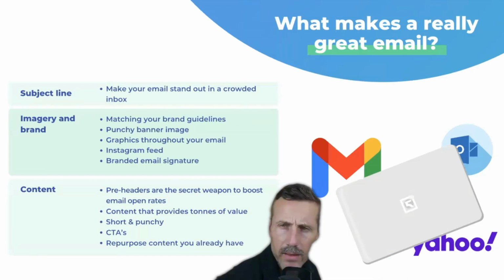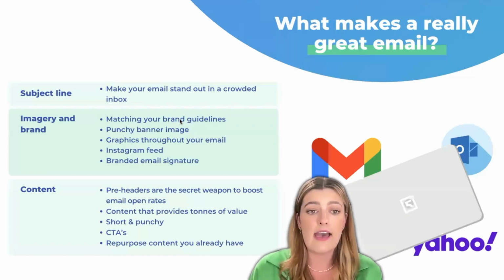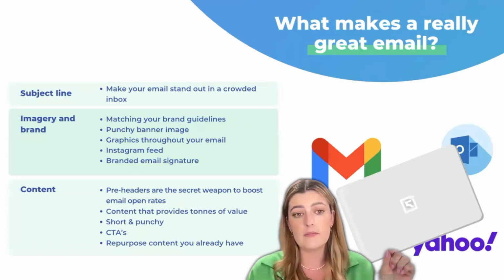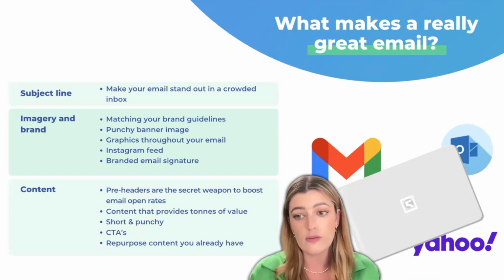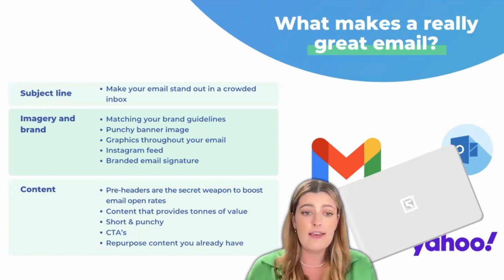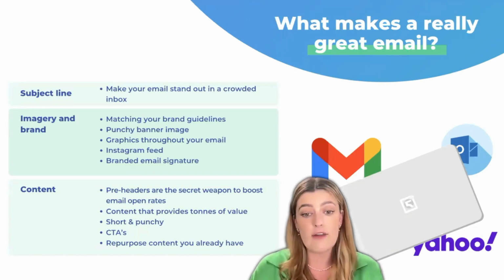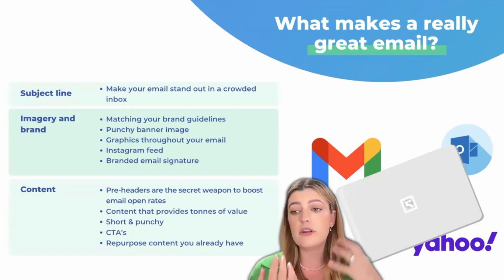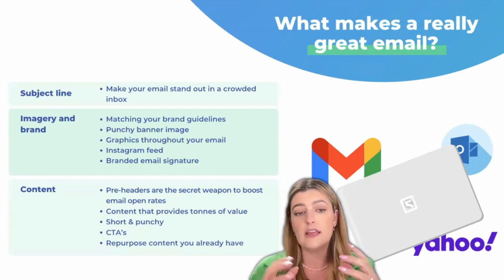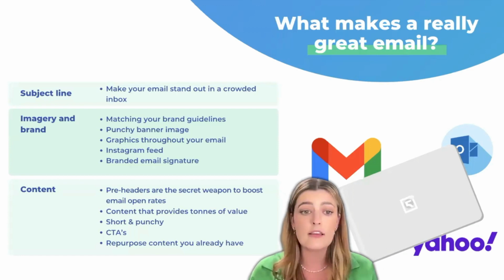We've got animated ones in ours, I think, as well, haven't we? Yeah, a lot of our emails have an animated banner image, and that's super simple to set up and super easy to do, but makes such a huge difference. Another thing is having graphics throughout your email, so that it's super engaging. You haven't got huge bodies of text. You want to have some really cool imagery in there to keep people scrolling.